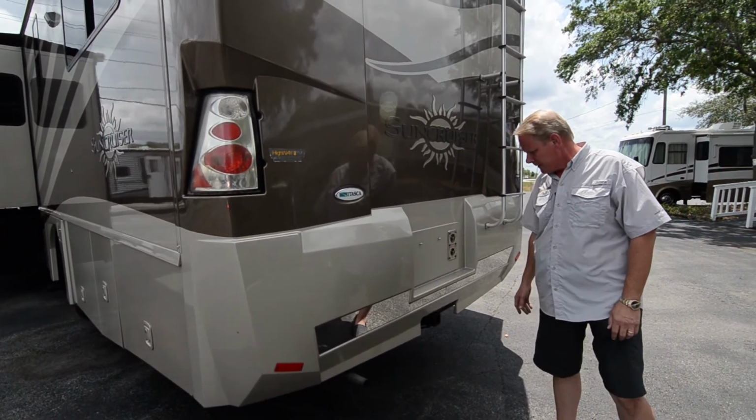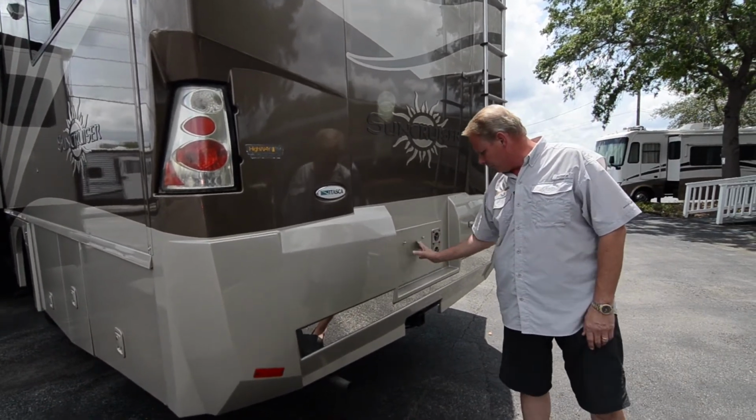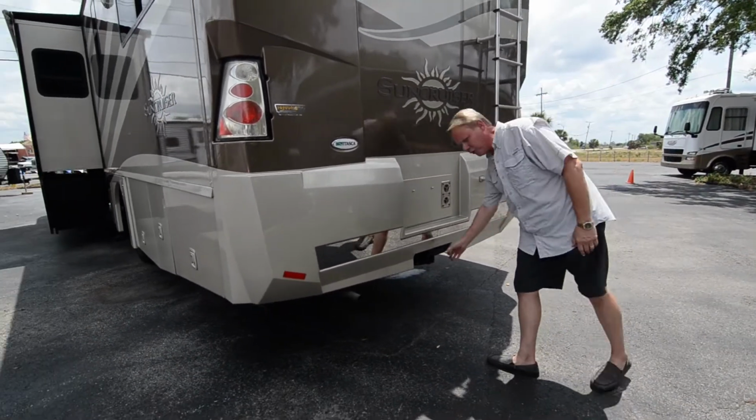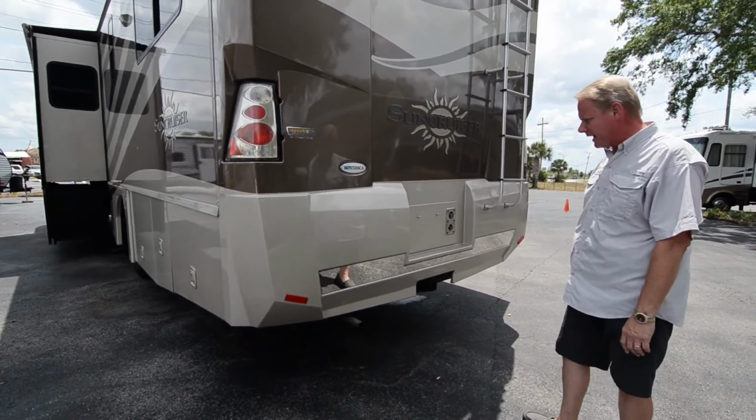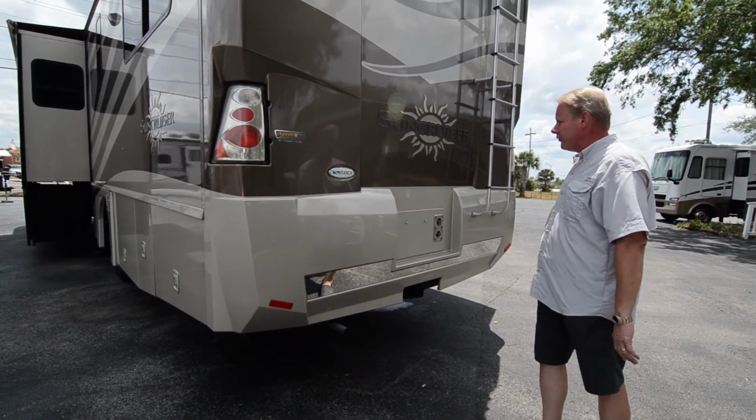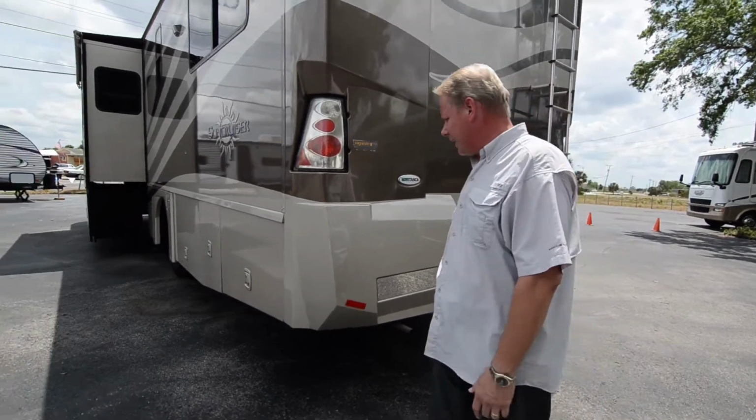You put your license plate right here. This is an area that a lot of times will get really scratched up because people have their hitches back here and whatnot, but this one is not scratched whatsoever. It's been very well taken care of.